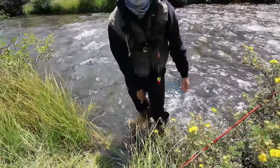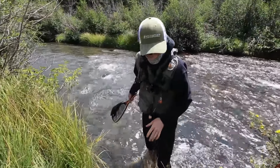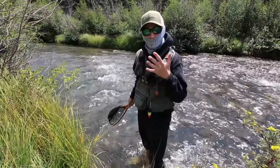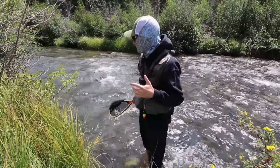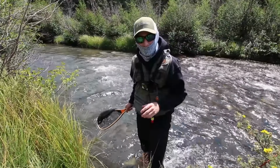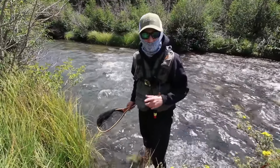But quick release again. Trying to be careful with these fish, but they're just so slippery. And they're real muscly, so they just wiggle out of your hands. But fifth fish of the day. And again, on the same dry fly again. You're crushing the dry fly pattern, so I'm just gonna keep sticking to that one and keep catching fish. So stay tuned.